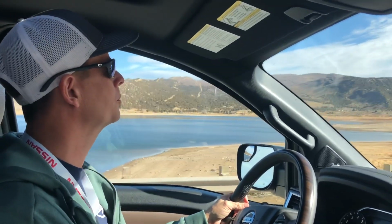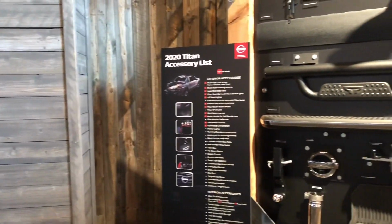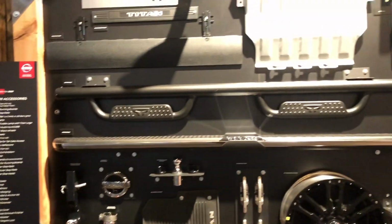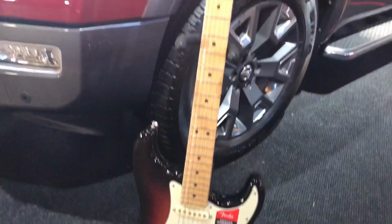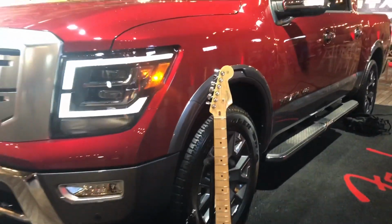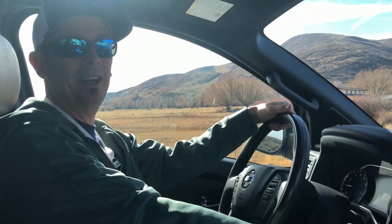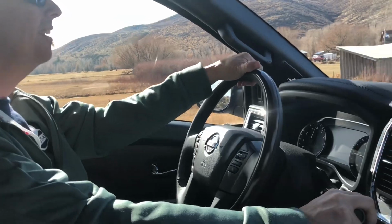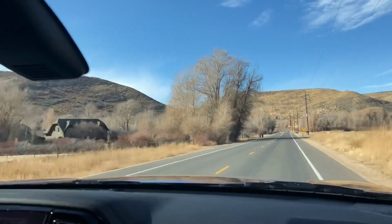We did an off-road course. It was really fun, and now we're doing a little road course. So let's get some pictures. Do it real fast and see what this thing can do. You ready? Ooh. 20 to 30 was very nice. I like it, guys.